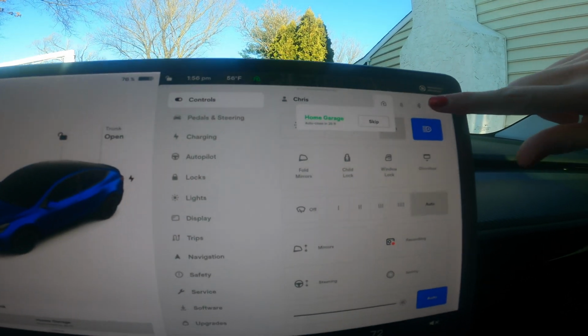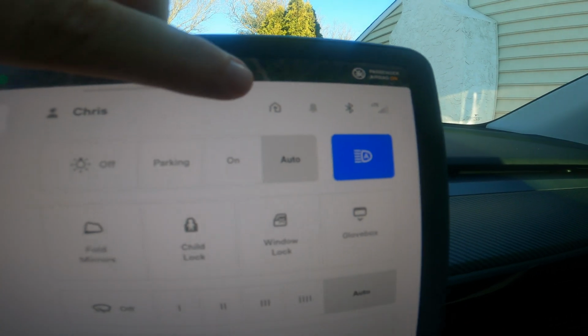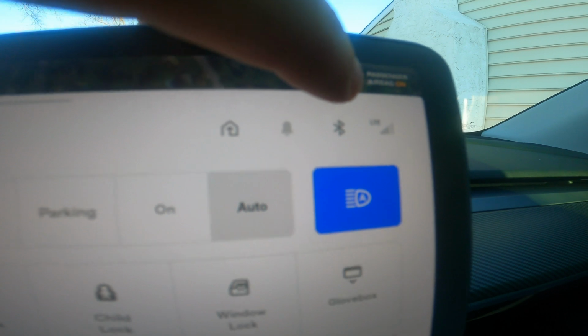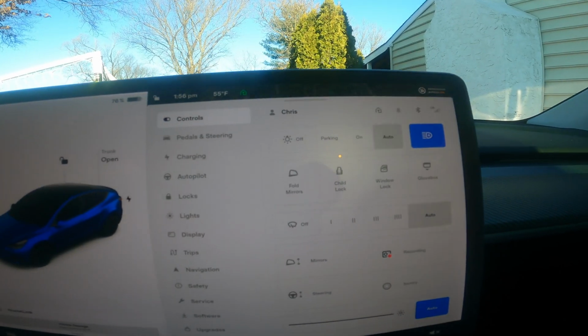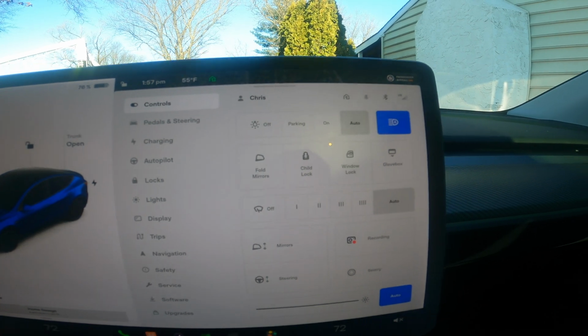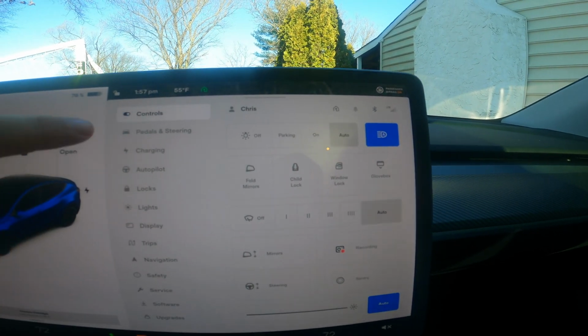And then that's where your Bluetooth went that used to be up here as well. You have all of that stuff up here. So you have the home link option here, you have your notification bell, you have your Bluetooth options, and then you have your Wi-Fi connections up there as well. It looks a little different. They changed the shaping and the way that the icons all look on here. Everything I think is still the same in terms of what's in this section for the controls.